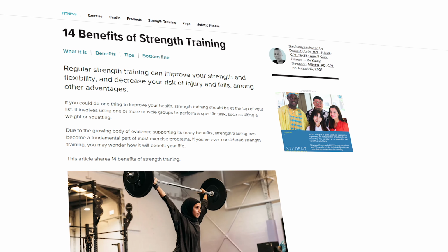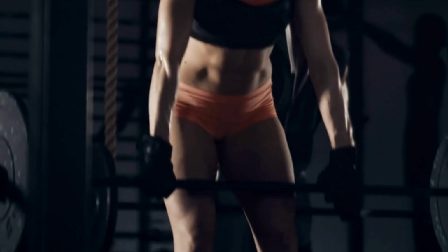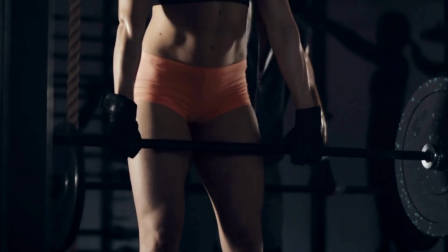But maintaining muscle isn't just about aesthetics. Strength training is also crucial for preserving our metabolic rate and our overall functional strength. It can significantly impact our quality of life. Research over the years has shed a lot of light on how important it actually is for health and for maintaining a fit body. It indicates that regular strength training or weightlifting doesn't just help you maintain mass, but it's actually going to help you be building muscle, which supports a healthy metabolic rate.